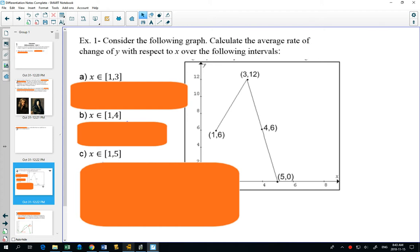So here we have the following graph. We can calculate average rates of change over the following intervals. From 1 to 3. So let's say this is time on this axis, and let's say time in what? Hours? Time in hours, and distance in kilometers. So we'll see if this actually makes sense.